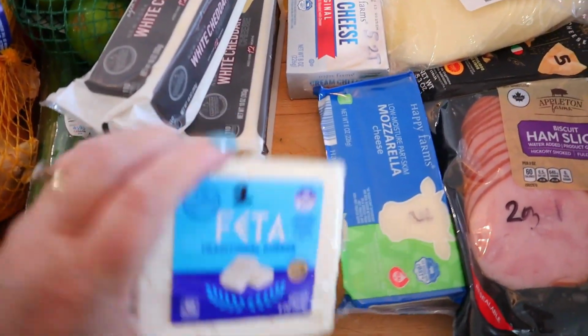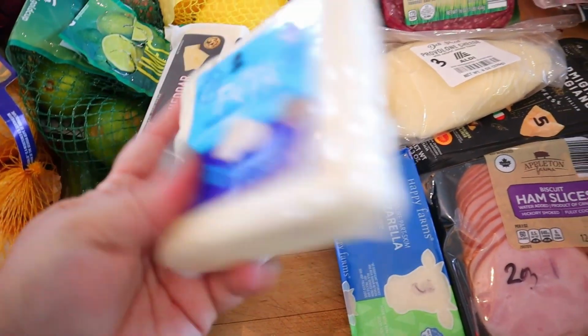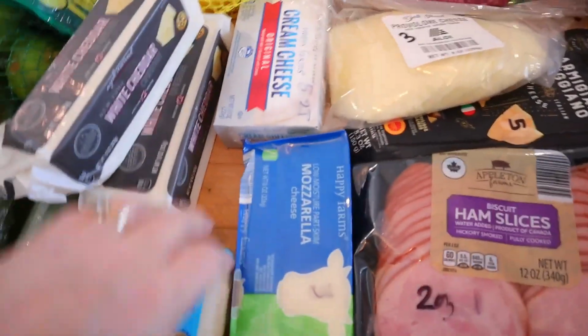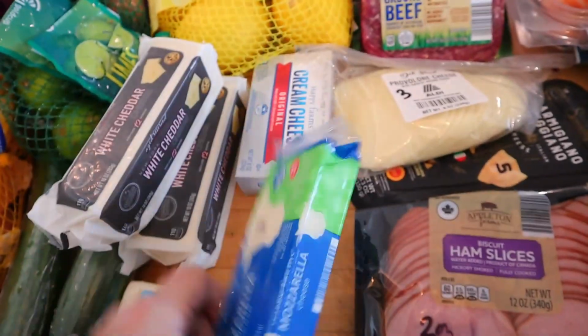And then I also got my favorite, feta. This is 2 points for 1 ounce or 60 calories. Usually I just have half an ounce for 30 calories and 1 point. I also got some mozzarella, 3 points for 1 ounce and 80 calories.